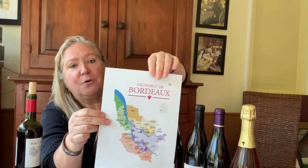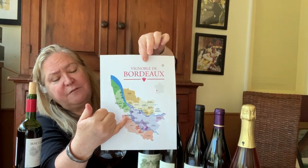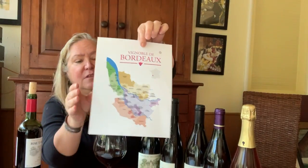It's produced in the Médoc region, as I said. Here's a little map to orient you. So the Médoc is the green area to the north, with the city of Bordeaux being to the south here. Like many wines of this region, it is predominantly Merlot-based, 55% Merlot, 45% Cabernet Sauvignon. You can check out the back label. It tells you all kinds of important information.